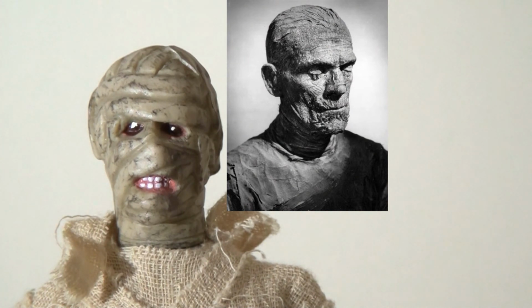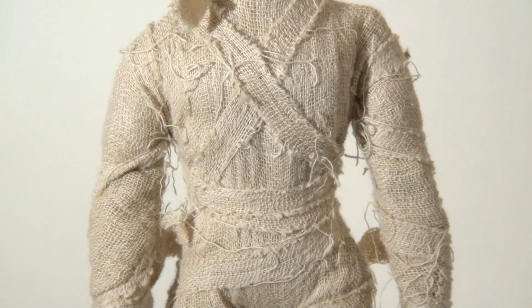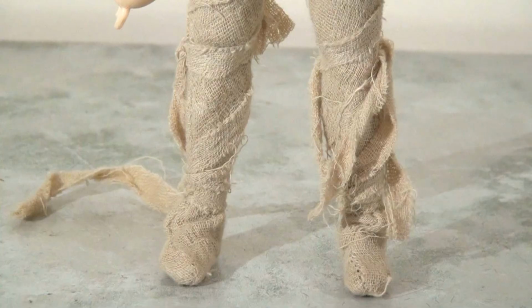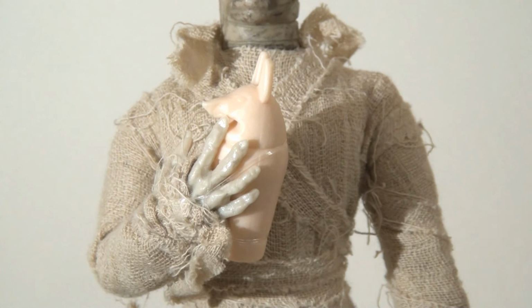But of course, I don't think this is specific to the film, the Boris Karloff version. I think this is meant to be a generic Mummy, and I think it works better in that sense. For me, it's all about the textures, and we've got plenty here. I love how they've bandaged this figure all the way up, and I love that there are these loose individual strands that just kind of trail behind him that looks a little bit old, worn, and come to life. I just think it's absolutely fantastic.